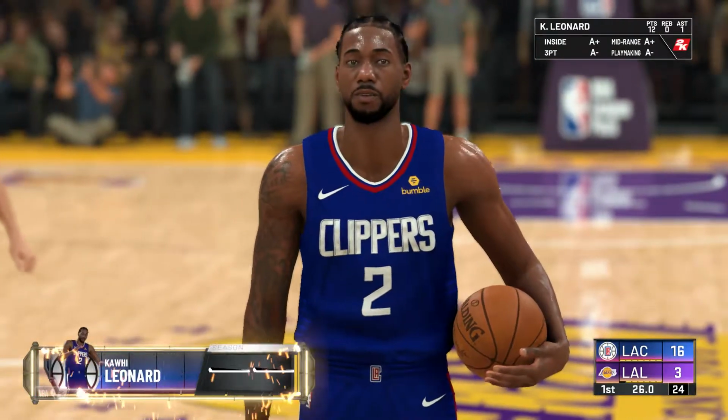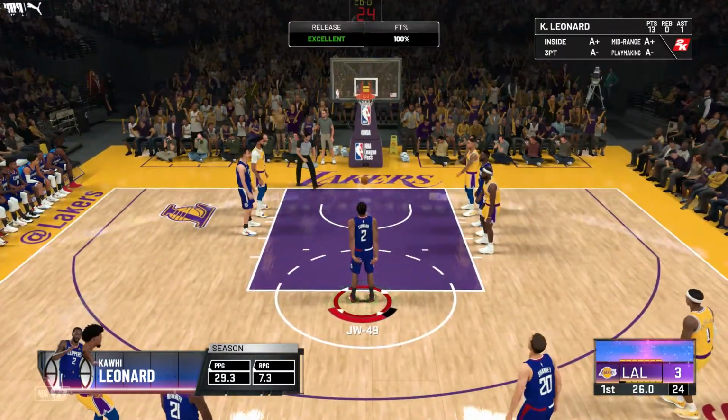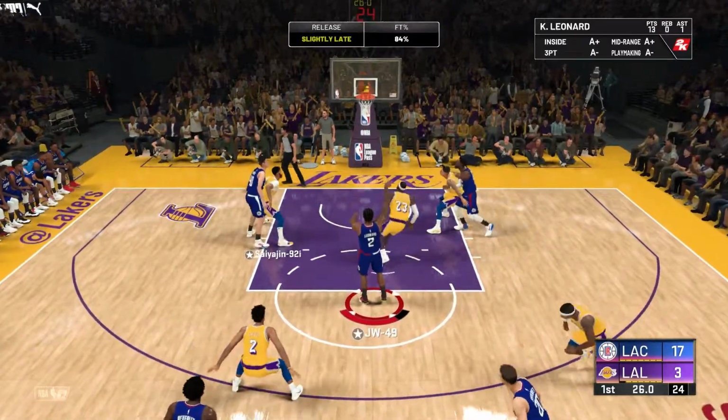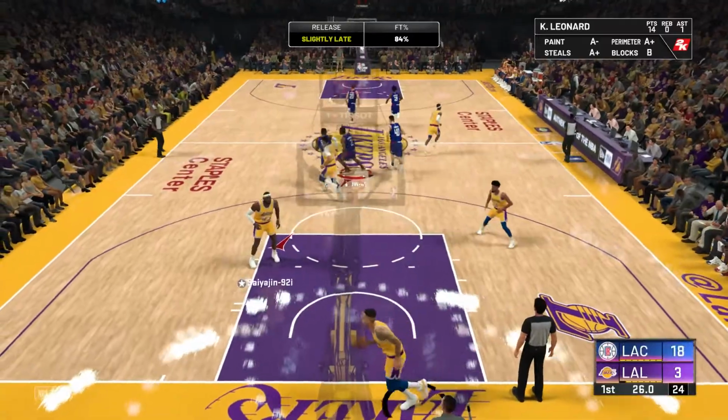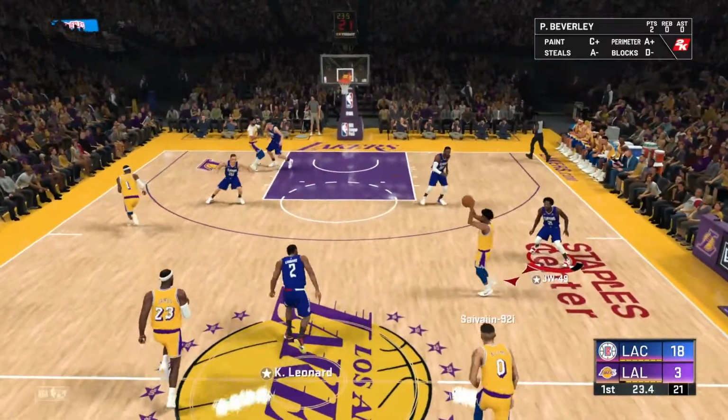And the soft-spoken Leonard is now an elite talent in this league, an athletic forward who leads by example. Leonard hits them both. And that's another area where he is just a superb player, excellent at the free throw line.